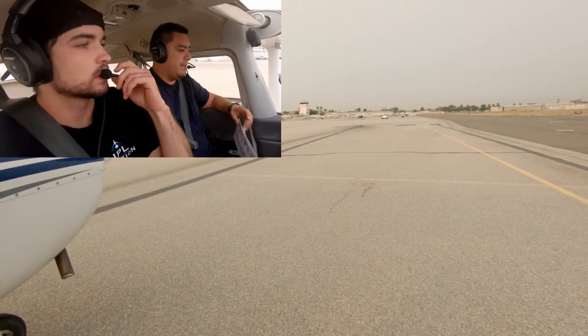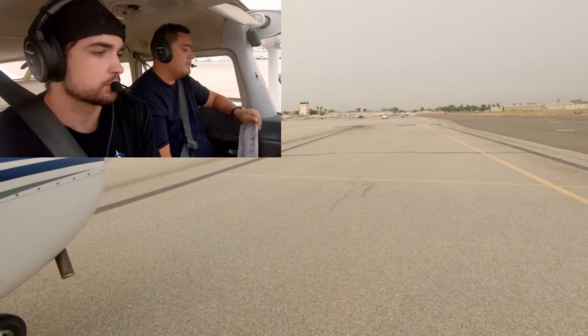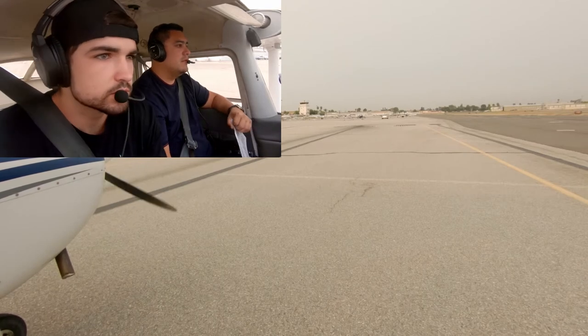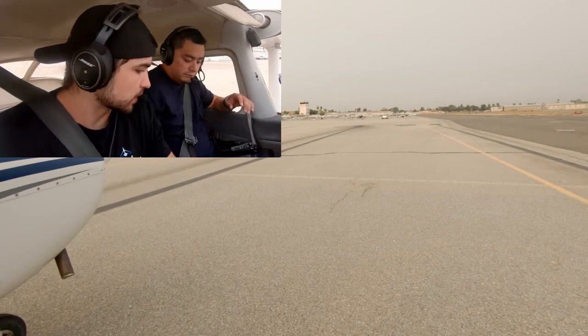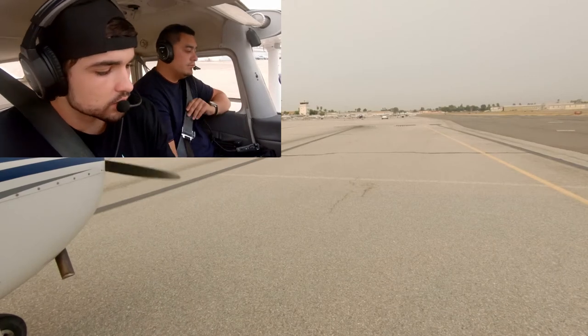Cool. Ready? Ground, 8023, run-up complete. Cessna 238, wind 2903, runway 24, taxi via Alpha. 24, taxi via Alpha, 238. All right, parking brake off, for taxi.